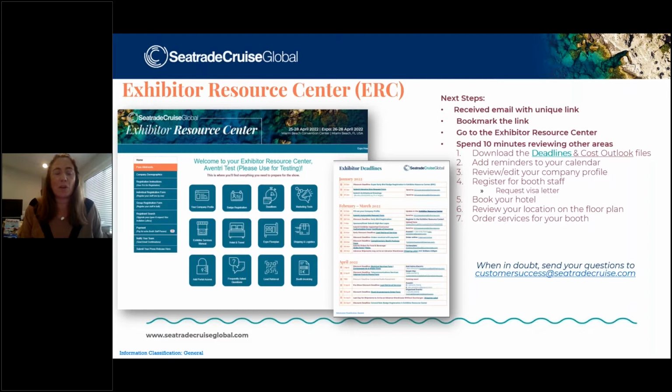So the Exhibitor Resource Center and deadlines. These are definitely two really important areas where I'd like to focus. The ERC link is the single sign-on link that was sent to you if you've already signed on. If you haven't signed on, you'll be receiving this within a few days after your contract has been signed, and you'll receive this link to be able to basically update your profile, badge registration, and the deadlines. As you see, here's a small screenshot of it with all of your cost saving deadlines, as well as deadlines for the show, just to keep you organized.